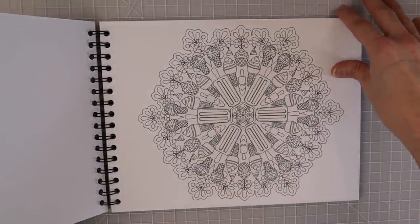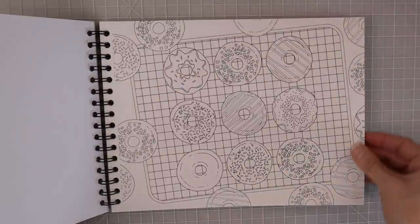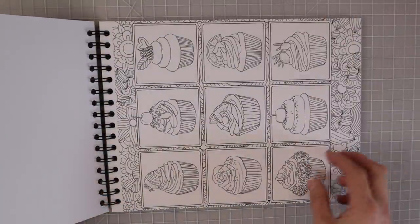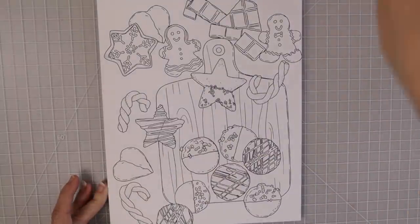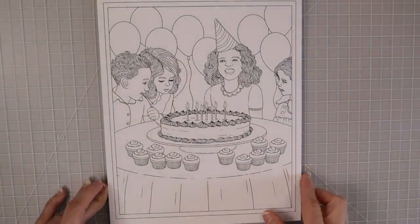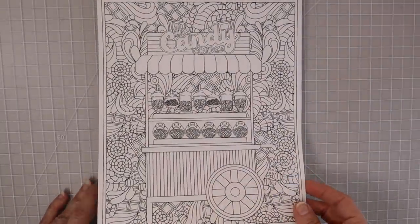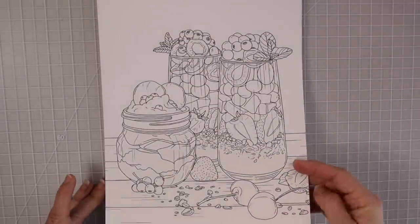This is a mandala. Oh, and how cute, look at the donuts. It looks like they were just cooked and they're still on the wire rack, or maybe they just put the icing on them and the sprinkles. Here we have lots of different cupcakes and more cookies. This is the cutest book. I love this book. I saw a flip through of this book and I was just like, oh my gosh, I want that book so bad. It's just different. When do you see a book just full of treats and candies and goodies?